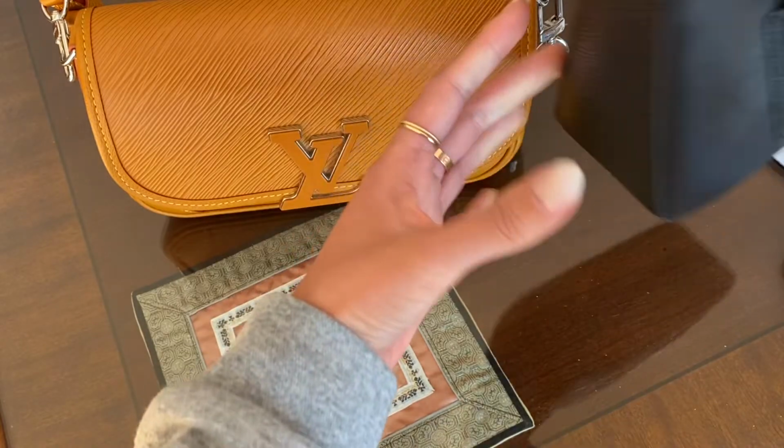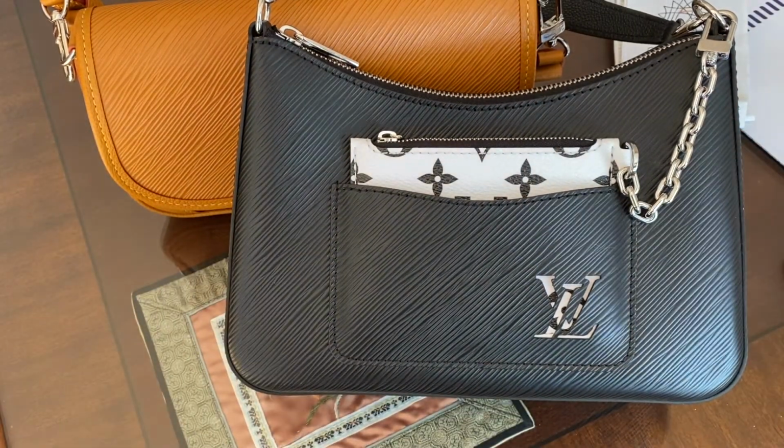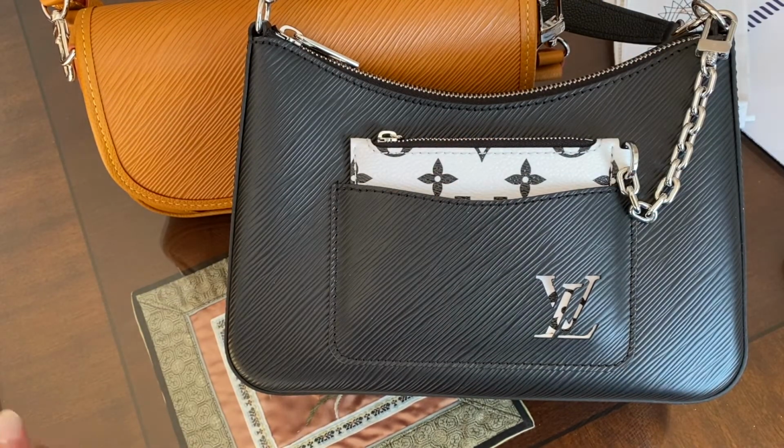Another thing is, I would highly recommend not using open totes. I think that sounds like a no-brainer, but I feel like the Neverfull or the Goyard bag is everybody's favorite travel bag, but it's not really that safe. If you are going to use one, I would highly recommend putting in an insert that has some sort of zipper so it's not just out there.